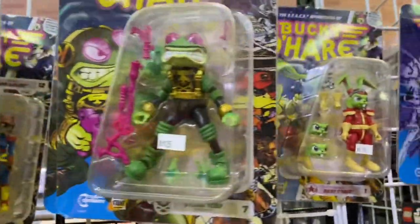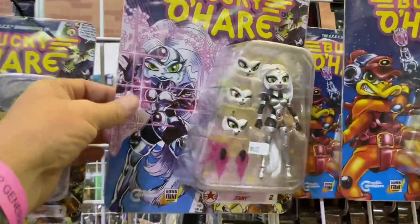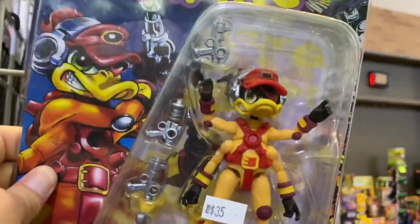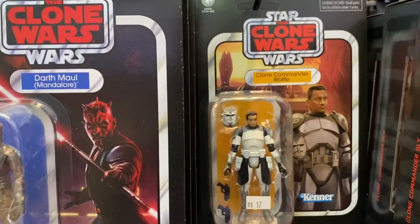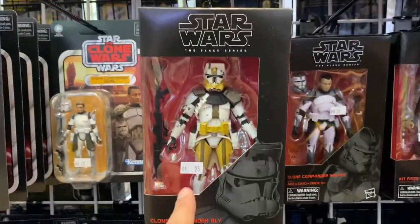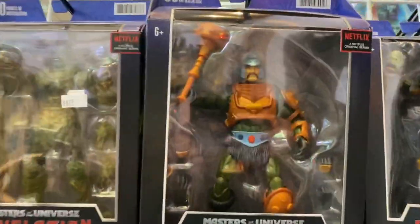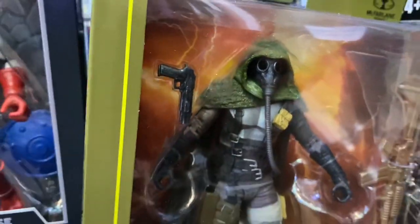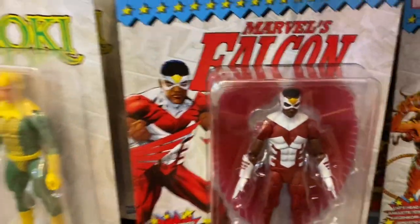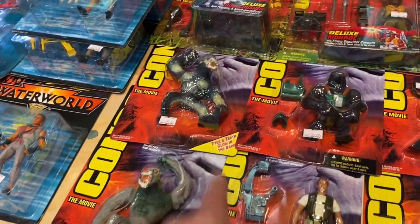Oh, these Bucky O'Hares are pretty awesome. Yeah, check those out. Oh yeah, we've got some more over here too. And we've got some Biker Scouts, Darth Maul. We've got Clone Commander Wolf, Clone Commander Bly. Oh, here's the Armorer. And over here we have some Revelation. This Man-At-Arms actually looks really great. That Spawn Soul Cruiser looks amazing. Here's a Tigra. We've got Falcon, we've got Loki. Oh, so these are the Kongo figures. I've got these loose, I've never seen them in the package before.